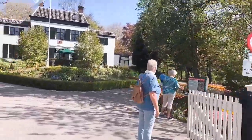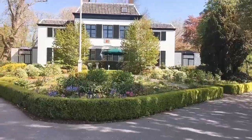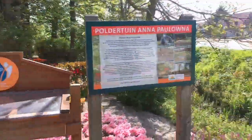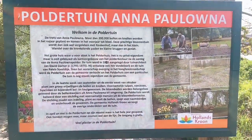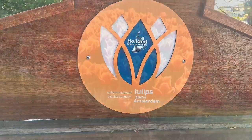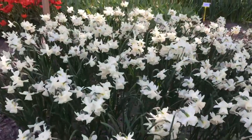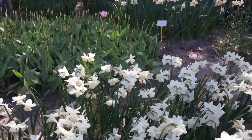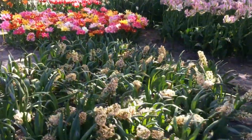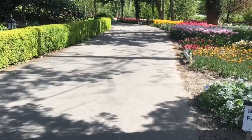This is a mini version of Keukenhof. I will show you. That's very nice. Basa muna tayo guys para hindi tayo maligaw. The Poldertuin, guys, is a pride of Anna Paulowna. They're open from, I think, mid-April. And they also have here the Bloemendagen.